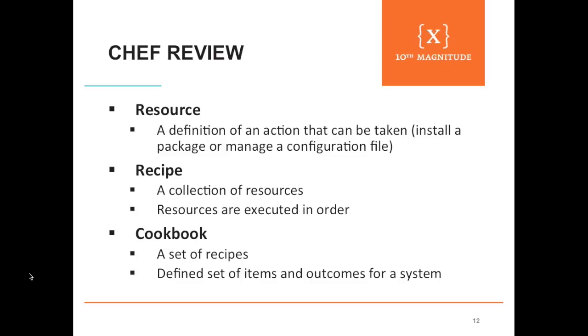Now those resources get rolled up into something called a recipe. And the recipe is simply a list of the resources that we care about and the order in which we care about them. Now this doesn't mean that it's a list of steps to take. It simply means that some things might be dependent on one another. For example, it doesn't do me any good to check to see if Apache is running before I've confirmed that Apache is actually installed. So therefore, that's where the order matters.